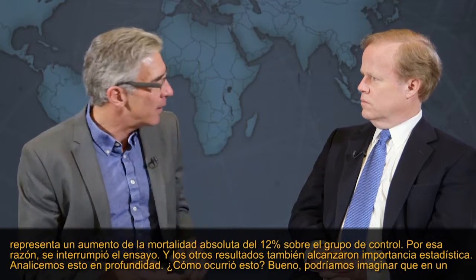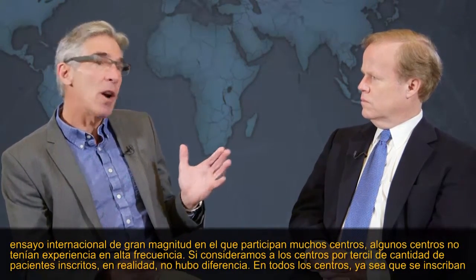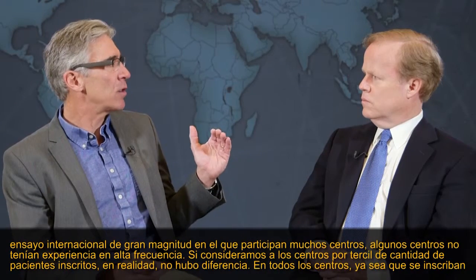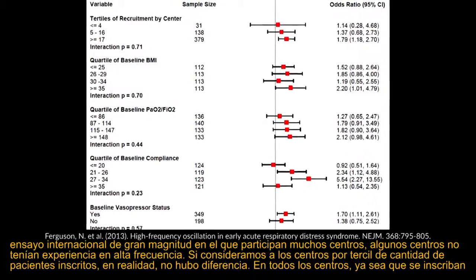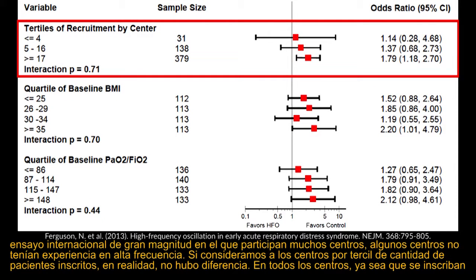Well, let's drill down on this a little bit. How did this happen? Well, you can imagine a large international trial involving many sites that some centers didn't have high-frequency experience. So if you look at centers by tertile of number of patients enrolled, in fact, there was no difference.